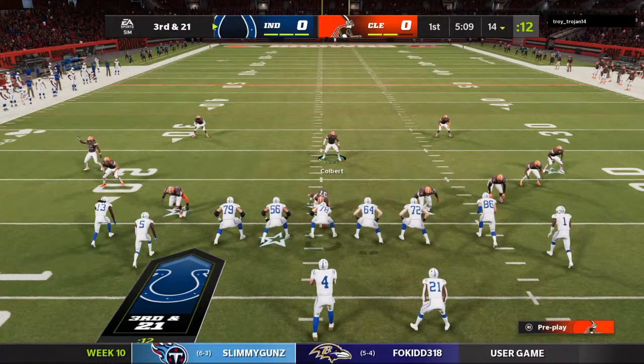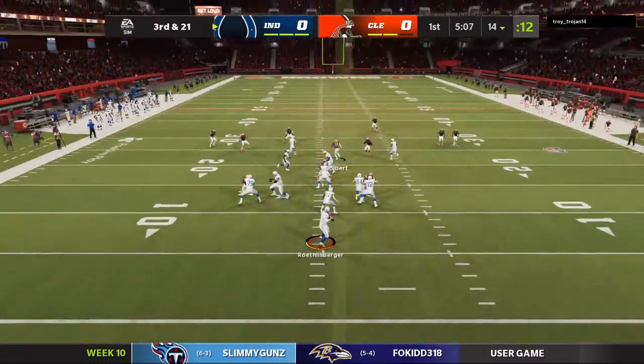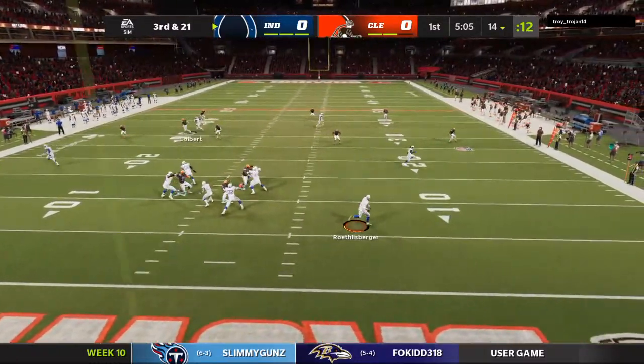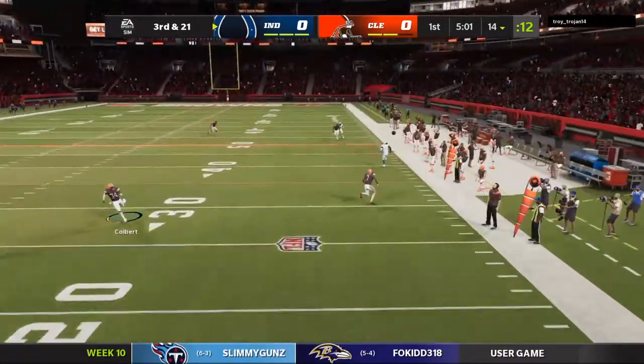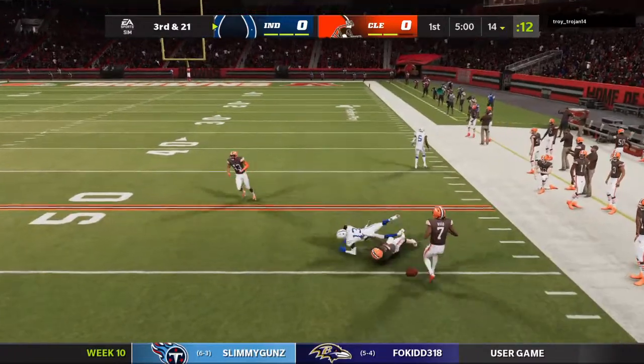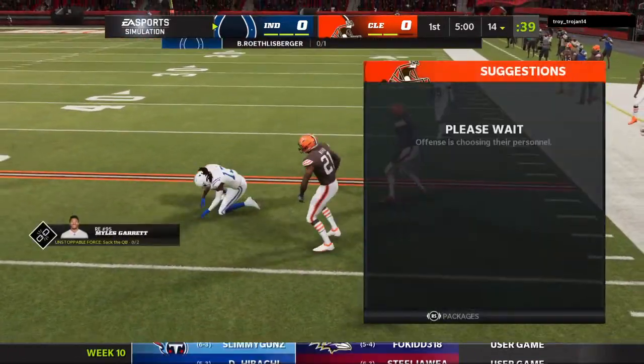This is 3rd and long. They go play action now. Roethlisberger, flush to his right. Looking deep for Hilton. And incomplete on the deep ball.